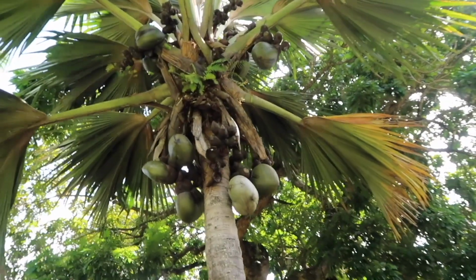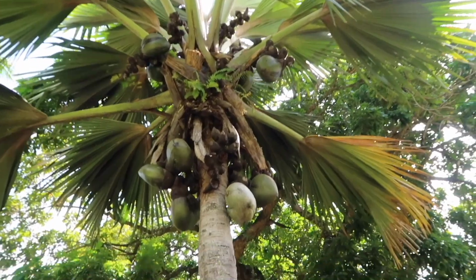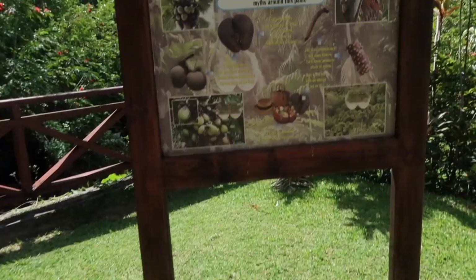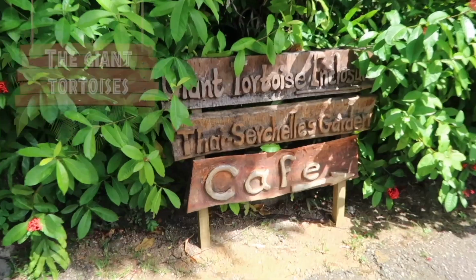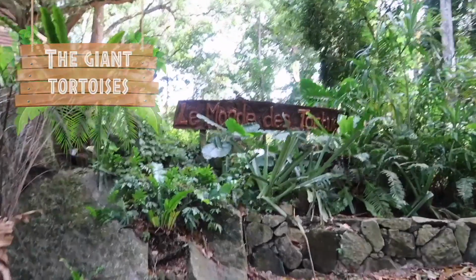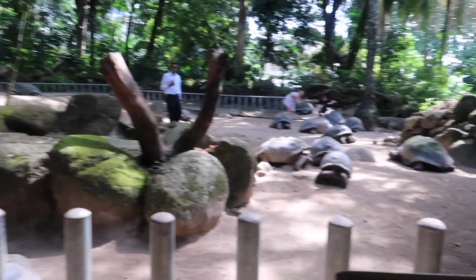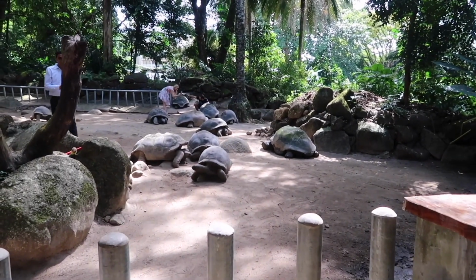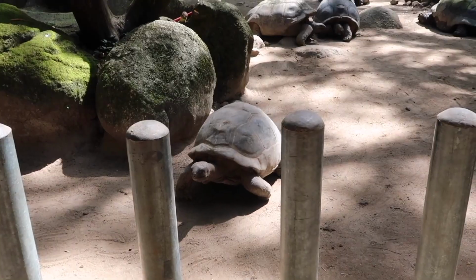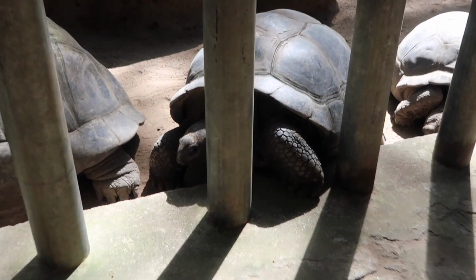Those are the famous bum coconuts. Some of the bum coconuts up close. Those were rocks, but they're turtles. Whoa, they're so big. Oh my god, there's some literally right there. I didn't realize.